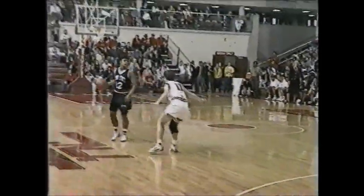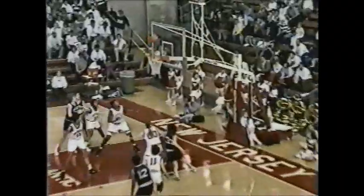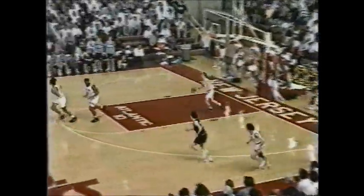Mitchelson sets to report back in. Outside shot, no. And DeRoos brings it across. 4 minutes left in the game. Rutgers needs a hoop here. Here's Kopp for 3. Good!